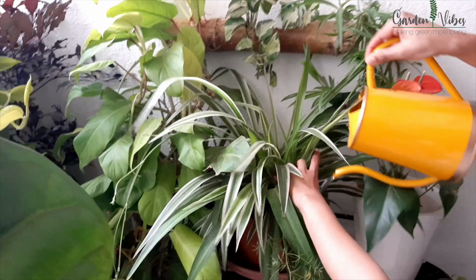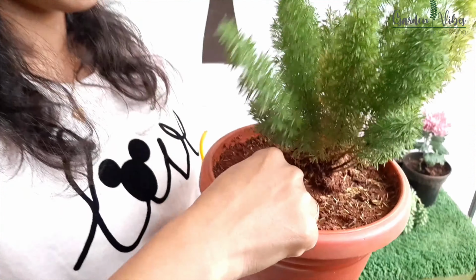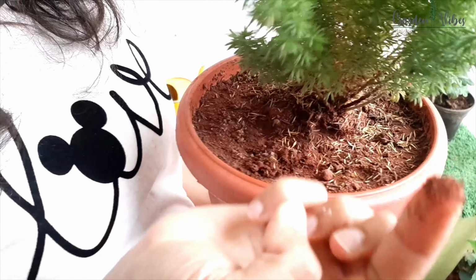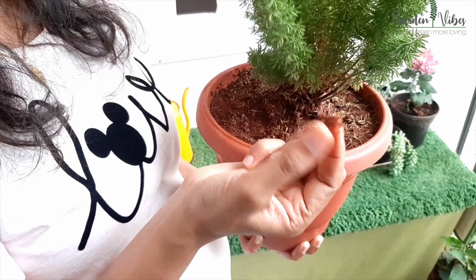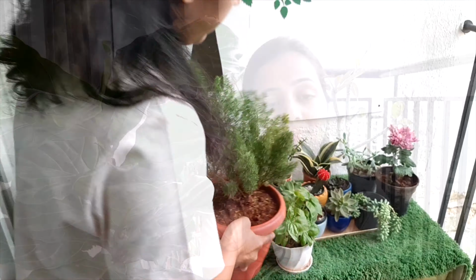Water only when soil dries out. Don't water for the sake of it. To check if you need to water your plants, you can put a finger inside the soil. If you feel the moisture, then there is no need to water the plants.